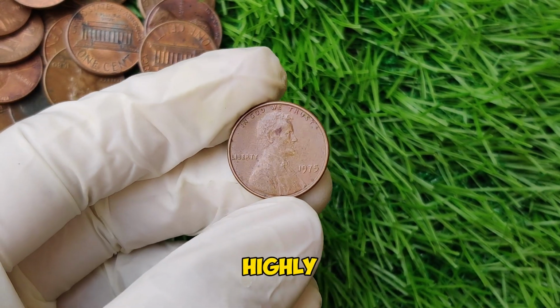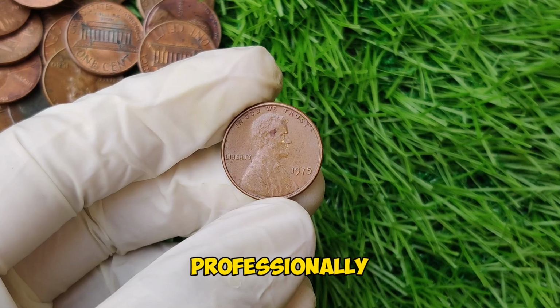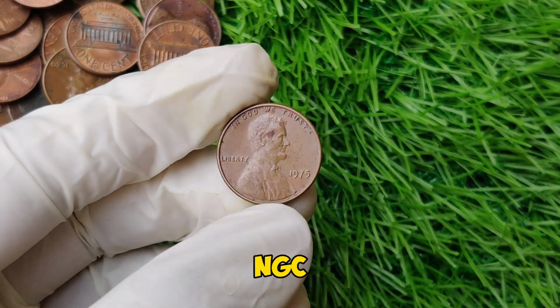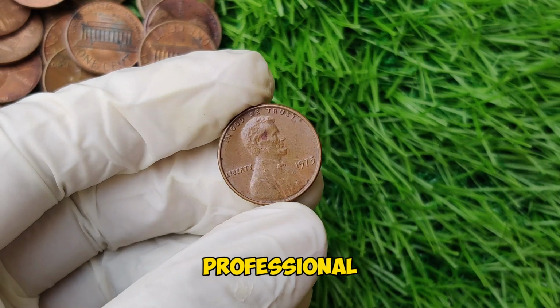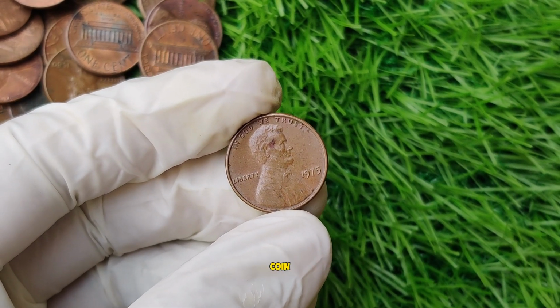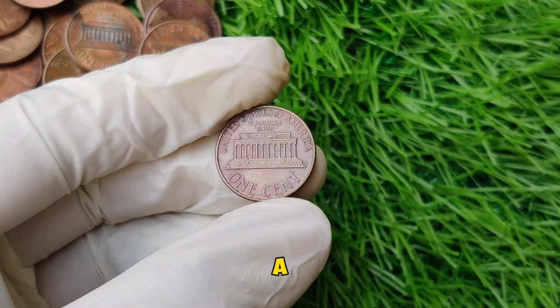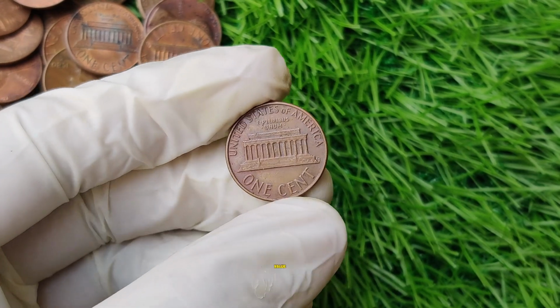It's also highly recommended to have the coin professionally graded by a reputable service like PCGS or NGC. A professional grading service can confirm whether the coin is an authentic mint error, and they can assign it a grade that will help determine its market value.